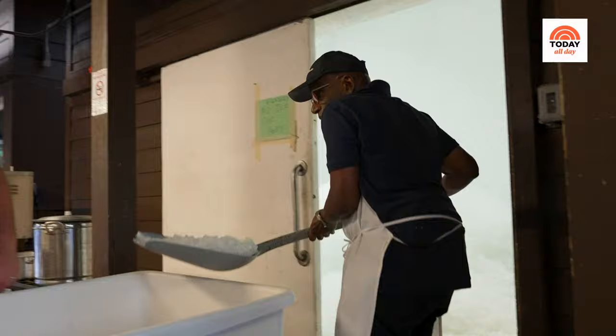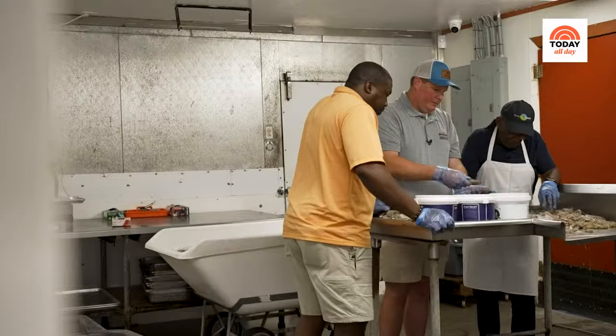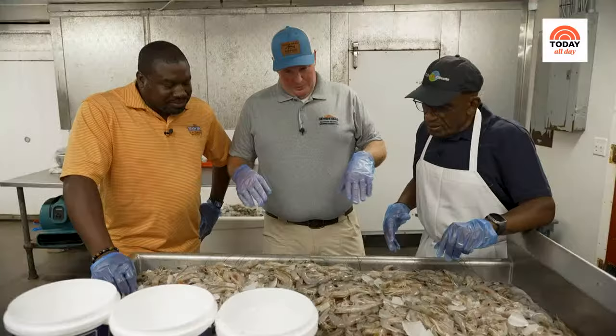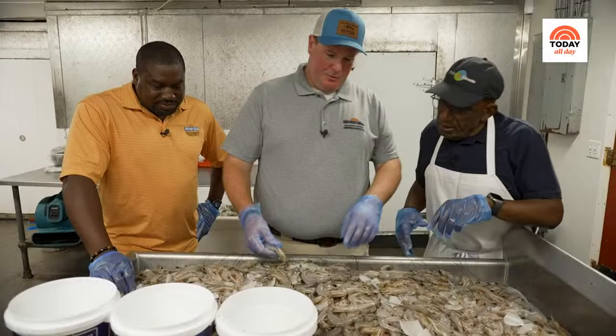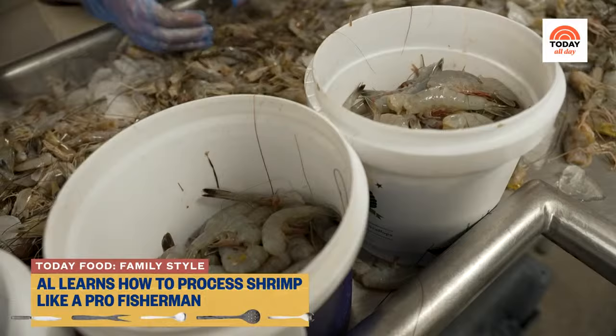The final step, a lesson from Chris and Henry in the fine art of cleaning and deheading shrimp. What we do is we take the shrimp up like this. And every shrimp you touch, you have to pinch it. Why? To pinch the head off, right? Oh. The shrimp get organized into three sizes: medium, large, and extra large.